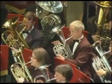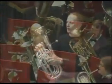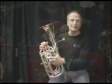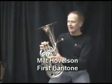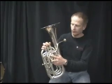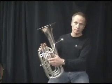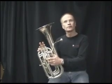The baritone horn is pitched the same as the trombones and the euphonium. However, because the baritone horn is more cylindrical in its bore, its tone quality is somewhere in between the trombone and the euphonium. In the modern brass band, there are 2 baritone horn parts and 2 euphoniums.